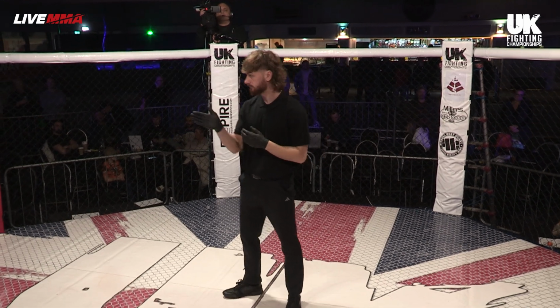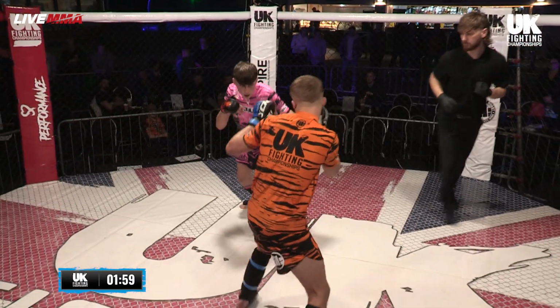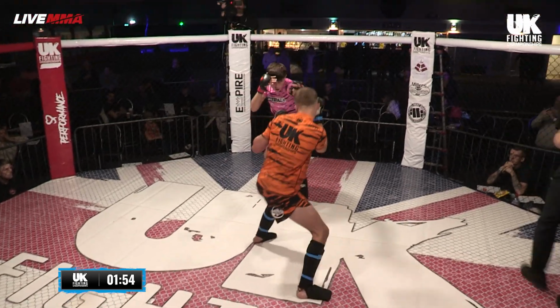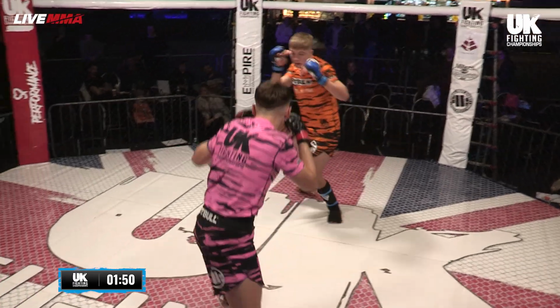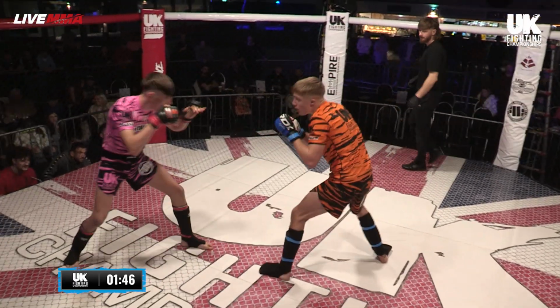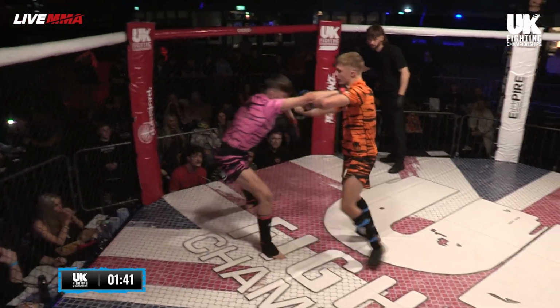Phenomenal. Again, Ryder, the young man making his debut in the blue corner, the orange and black, and the future Cameron Lee Griffith, the IPC Wrexham man in the pink and black. Yeah, very impressive to see Ryder debut. I would have thought he was a lot more experienced than he is on paper. Yeah, and then you never know the rounds that they put in the gym, the interclubs.